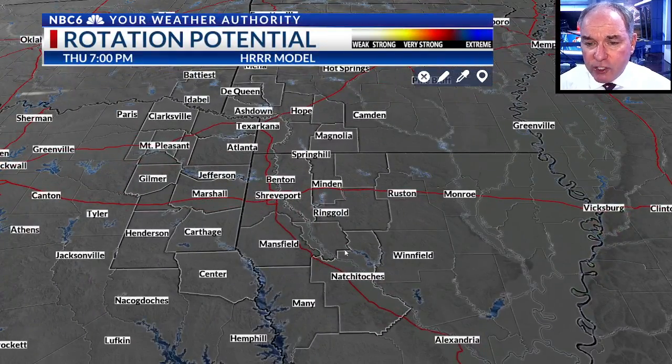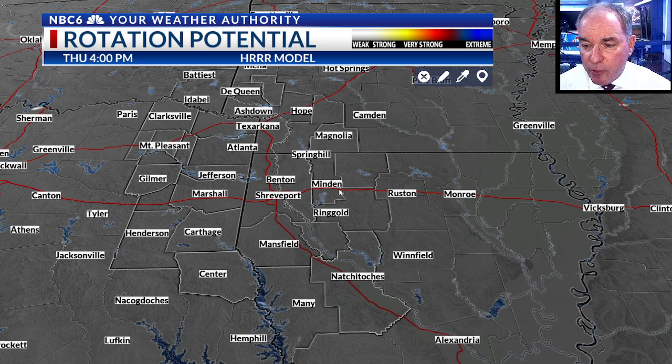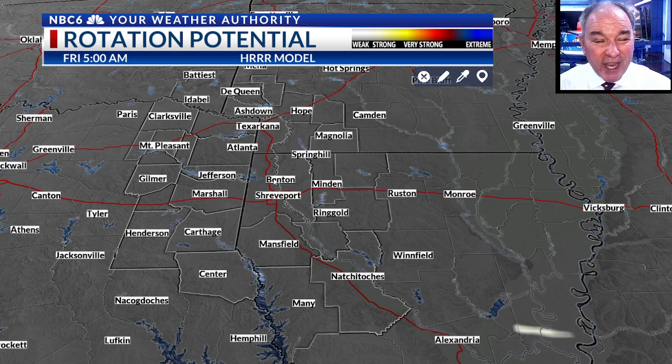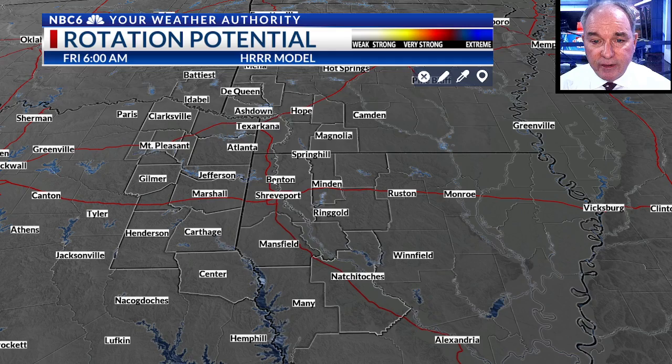As far as rotation potential, you can see the latest run of the HRRR does highlight those storms developing between Texarkana and Shreveport as they progress their way across the eastern edge of the area between 10 and midnight. So that's one place we'll have to watch. Again, this is just one run of one model, not set in stone. What I take from all the different models is that the tornado risk is looking low, but can't totally be ruled out at this point.